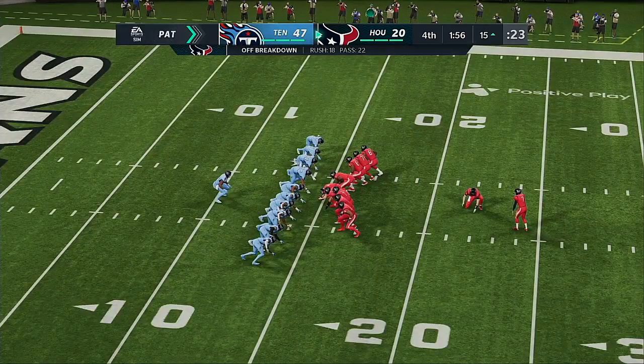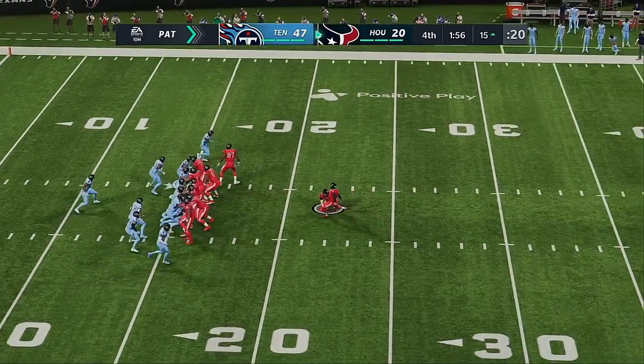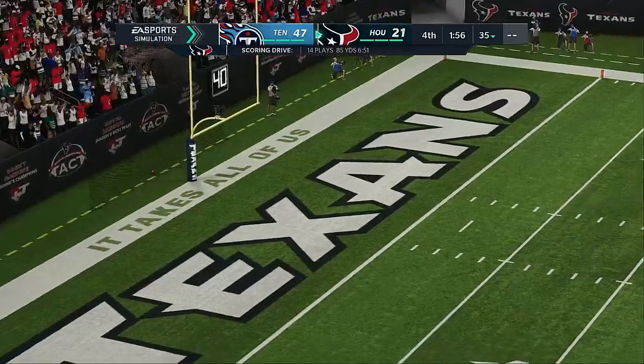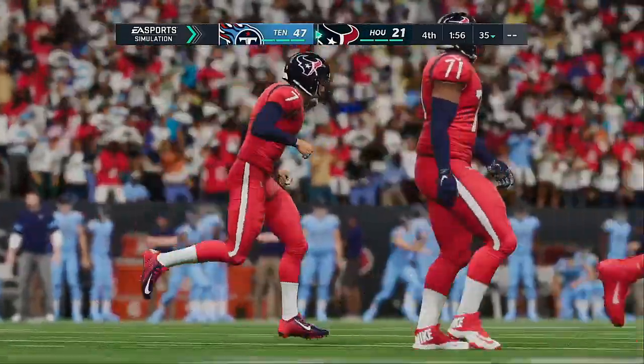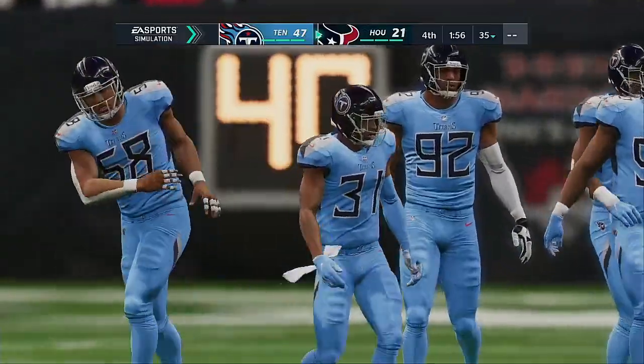They had to go to the monitor, get an extra look. That's what the technology is for. And this touchdown will count. And that'll cut the lead down to 26. Makes the score Titans 47, Texans 21.